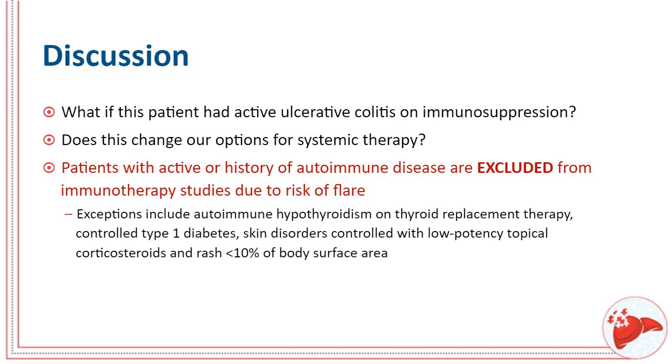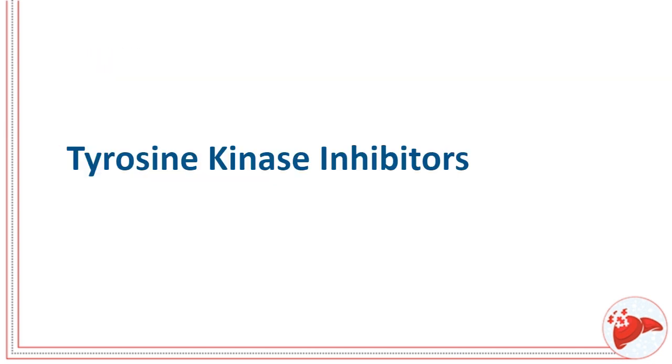I think that's an excellent summary. And I would pose a follow-up question for these patients. What other options do we have if immunotherapy is not on the table? So let's go to the next section and we could talk about the tyrosine kinase inhibitors.